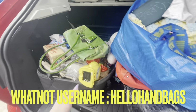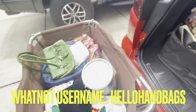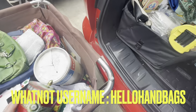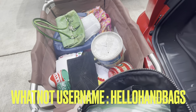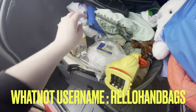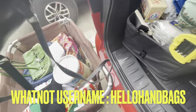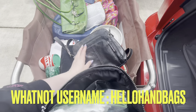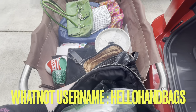I went to my storage locker and cleaned out a bunch of stuff. I'm filling up this whole laundry tote, I guess you could say, full of stuff to put on Whatnot at the end of the month. This is a nice leather purse. It's a T. Janello purse.